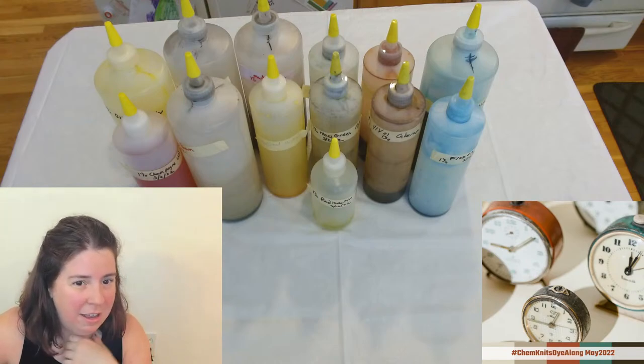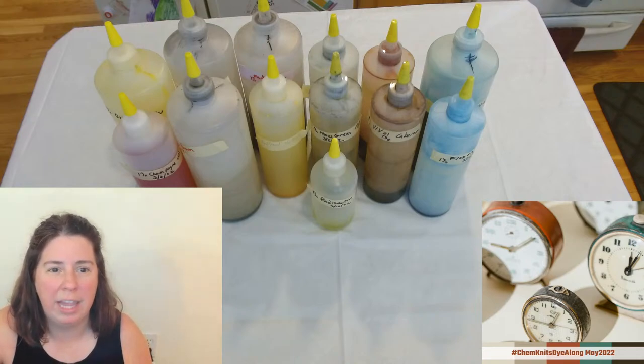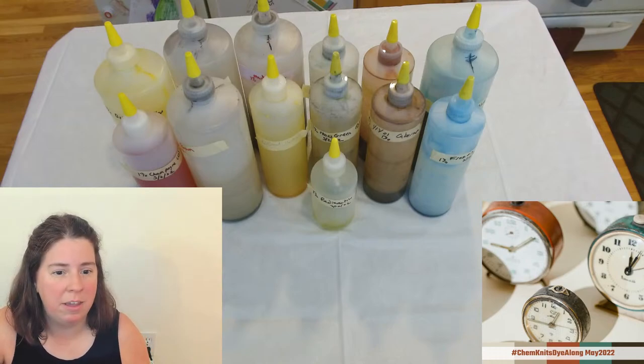And what did I do today? Oh, I was weed whacking, and so now my nose is all itchy. But yeah, so let's get started to dye some yarn.